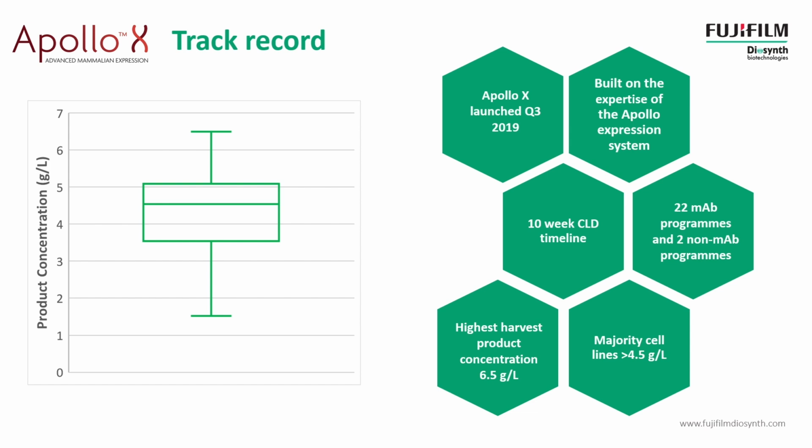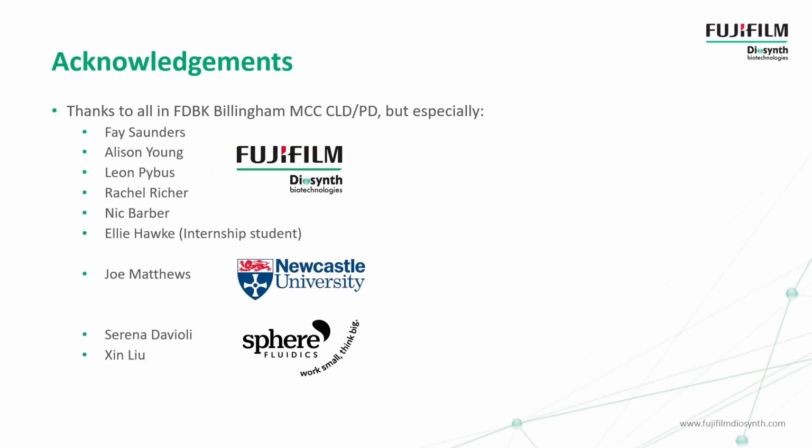Generally, we have cell lines at the end in the fed batch Ambr screen obtaining more than 4.5 grams per liter in titer, with the highest commercial program achieving 6.5 grams per liter. So it just really goes to show how changes in different parts of the CLD process can have such an impact. So that's it from me.